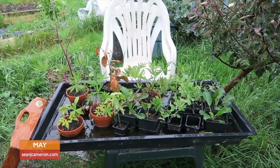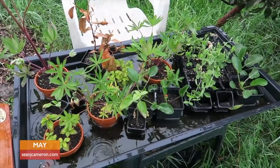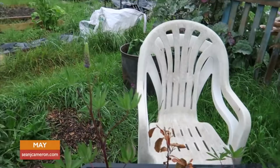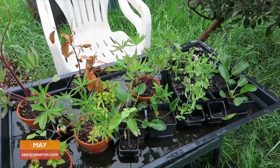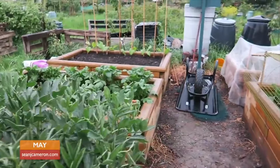Now I put these into this water bath to try and protect them from the slugs and snails, and they don't seem to have got them. And look, I've got my first lupine spear, because slugs and snails love lupins and sweet peas. So they, in fact, can go out into the open ground once we get some fine weather, which is possibly on the weekend. My potatoes are really putting on some weight now.